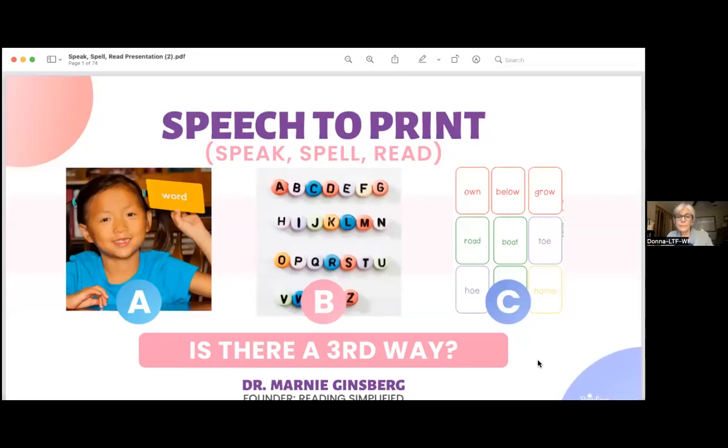Yes. Okay. Welcome everybody. As Donna said, I'm from Reading Simplified, and Reading Simplified is a so-called speech to print approach. Ever since I ran across the ideas that have helped me teach kids how to read in the 90s, I've been wondering what exactly this approach is, because it didn't really have a name. And I'm not the only one. Other people have been discussing how this is different from some mainstream programs, particularly the print to speech approach. And what is the difference?